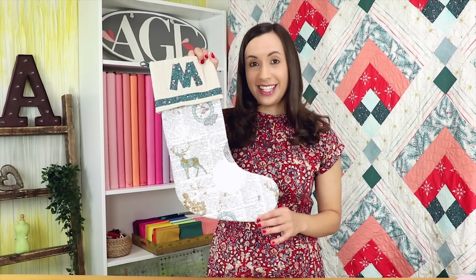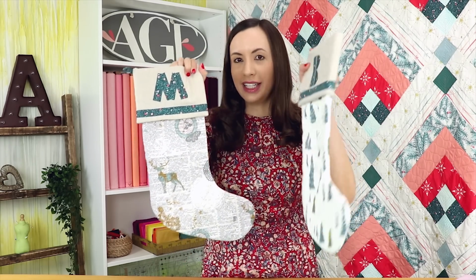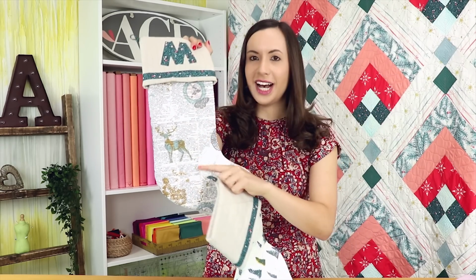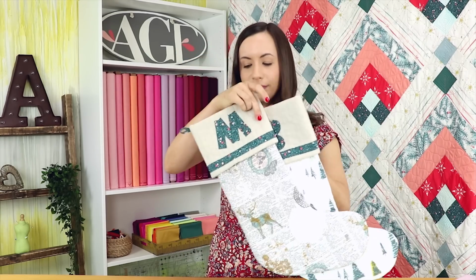So lookbooks are great tools for you to get inspired, to see pretty fabrics, and to possibly find your next sewing project. So I wanted to show some of the projects that are offered in the Merry & Bright fabric lookbook, and they're these cute stockings. And look, one has an M on it, and so you can personalize it to whoever you're making the stocking for. And we quilted it with this beautiful gold metallic thread and silver metallic thread to make it more festive.